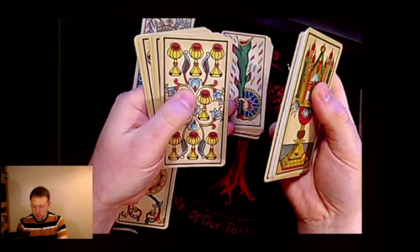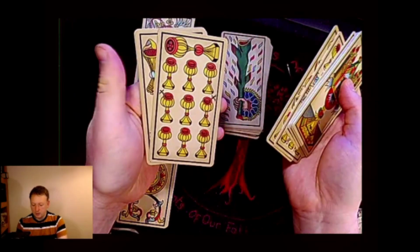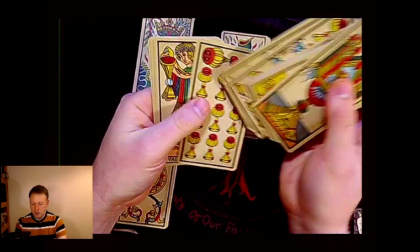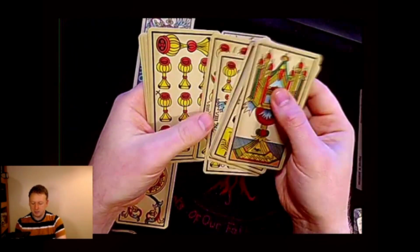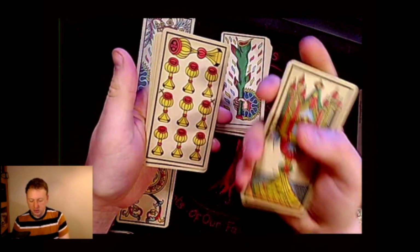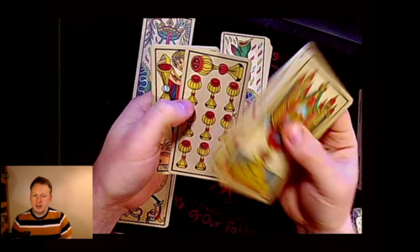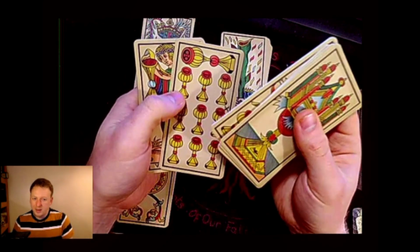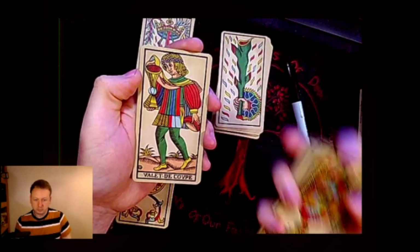Beautiful. Not much else. Yep. 10. No pip dividers. Here you'll see there's lots of pip dividers. No pip dividers. I can't remember whether that's a traditional Tarot de Marseille 10 of Cups style. I think that is pretty much it. I don't think there are pip dividers traditionally on it.